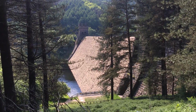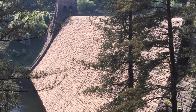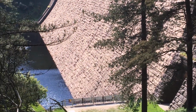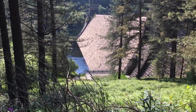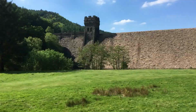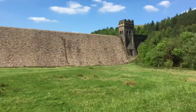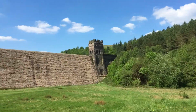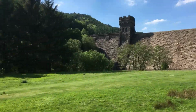There you go, guys, see the other side of the dam. It's a hell of a wall. There you go, guys, that's a better view of the dam from the other side. There's actually a road that comes up around it. But behind that dam is billions of gallons of water.